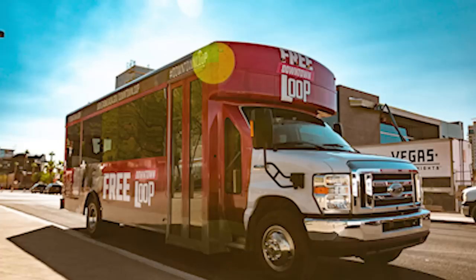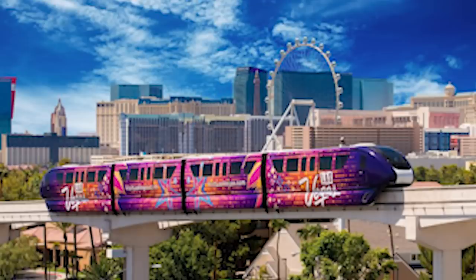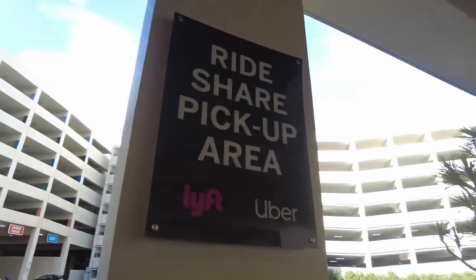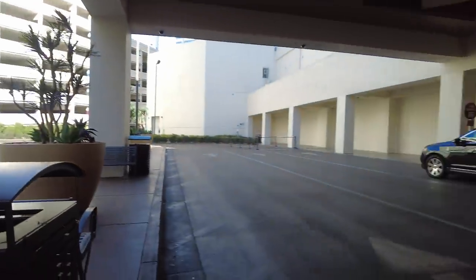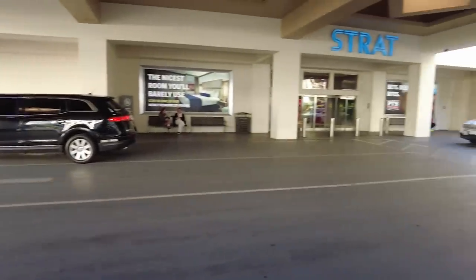And you also have plenty of ways to get to these places for transportation. The Downtown Loop is a free shuttle that stops right here at the Strat. You have the Deuce bus that stops right here. You also have the monorail, just a short walk over at the Sahara, if you want to go to the south end of the Strip, or to any events or things like that. Also, if you want to take Uber, Lyft, or taxi, you have those options as well. So you have plenty of affordable transportation options to get up and down Las Vegas Boulevard to really the vast majority of the tourist stuff that we have here in Sin City.